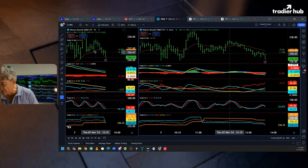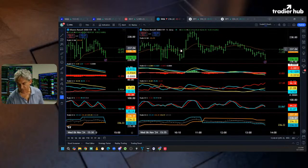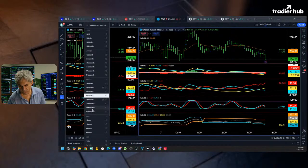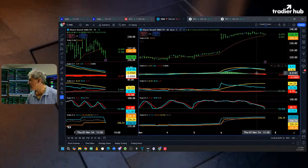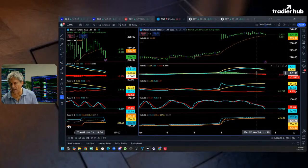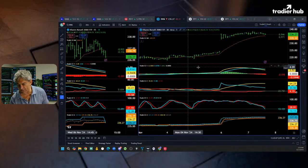Okay, the MACDs are negative. If I switch this here, in fact, we just switched. Here's the 15. Let me just take the 5 off here. I gotta, if I remember how to do this. Okay, the time frame. Let's do the 30-minute. You can see the MACDs are negative on the 30-minute here, right? So if the MACDs are negative on the 30-minute, what are you looking at now? Well, you got the MACDs negative on the 15, MACDs negative on the 30.